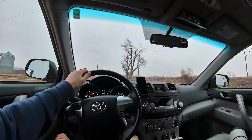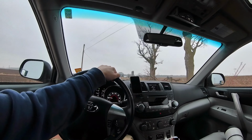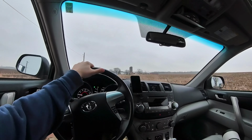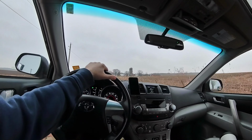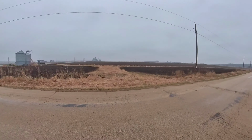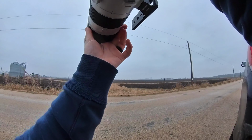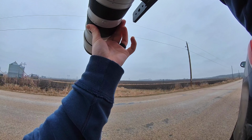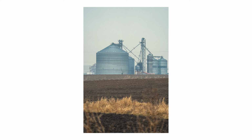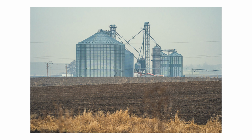Maybe I got a better shot this way, actually. Let's go up this way. I think I might have a better shot. Here. This is why we like driving around. Here's a different angle. All right, here we go. Gotta get low.